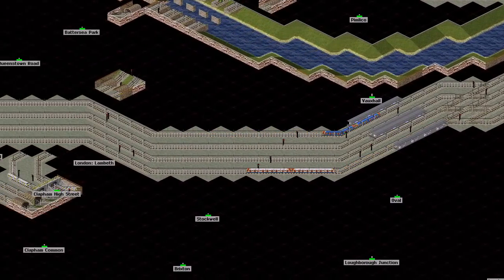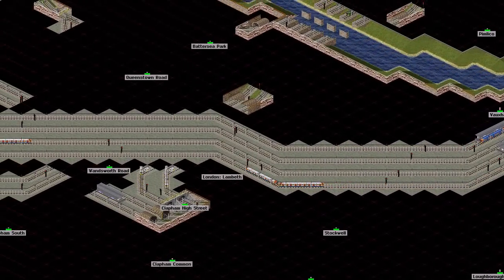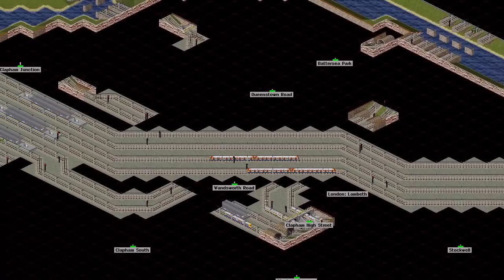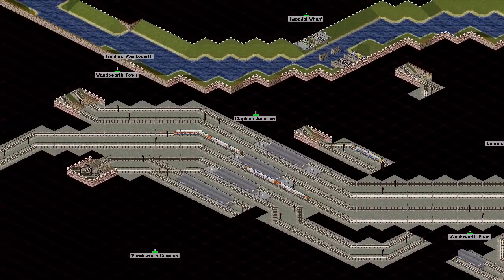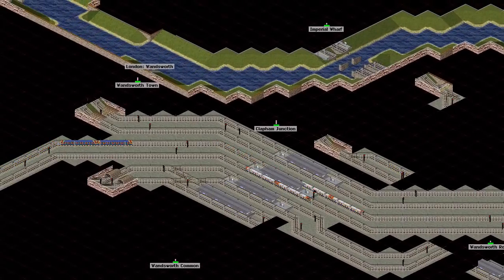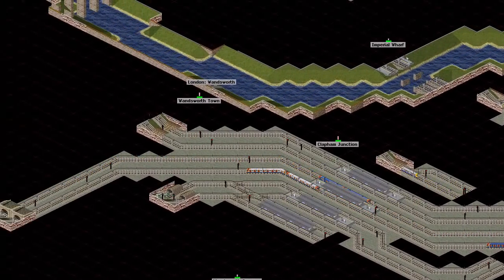Waterloo actually has to be built on 3 vertical levels just because of the amount of platforms it has. I should say also that Waterloo and the South West Trains network is now complete, so everything you'll see going out of London now is the complete South West Trains timetable.